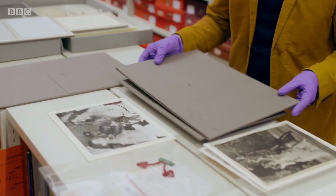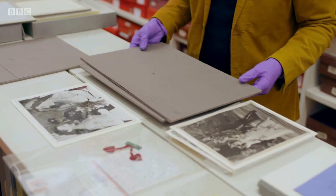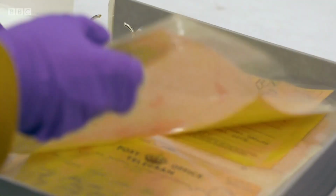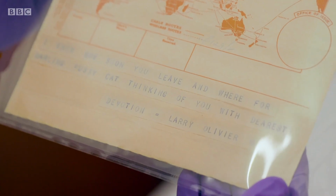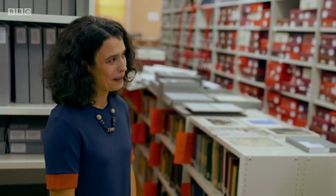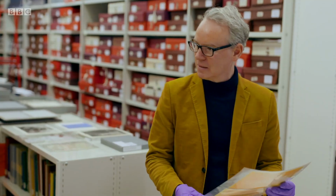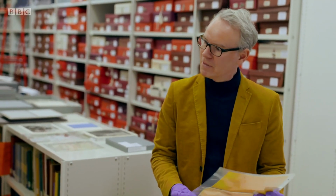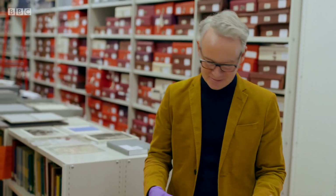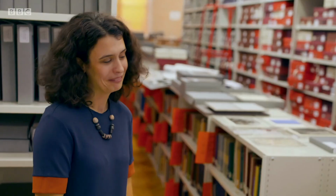Vivien Leigh also kept hundreds of telegrams sent by her husband and on-screen lover, Laurence Olivier. "I know how soon you leave, and wherefore, darling pussycat, thinking of you with dearest devotion, Larry Olivier." Aw. Yes, some are quite intimate. You're sort of reading things probably that weren't really meant to be seen by anyone. But she kept it all together, right? Yes. She kept everything together, yes.